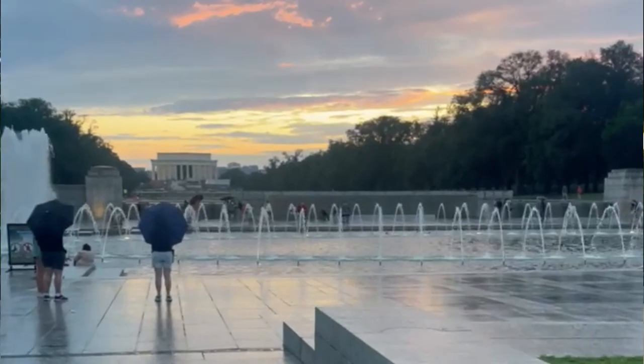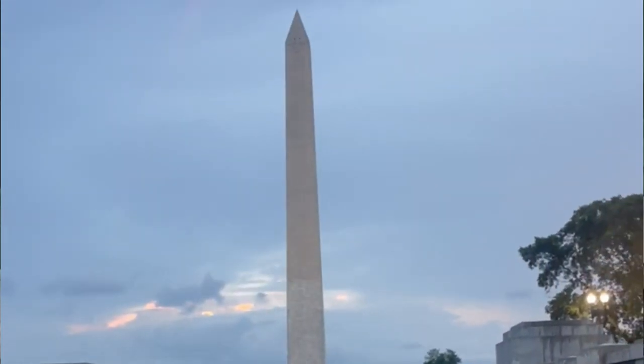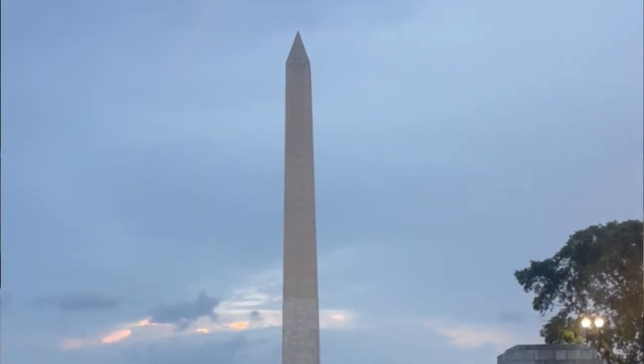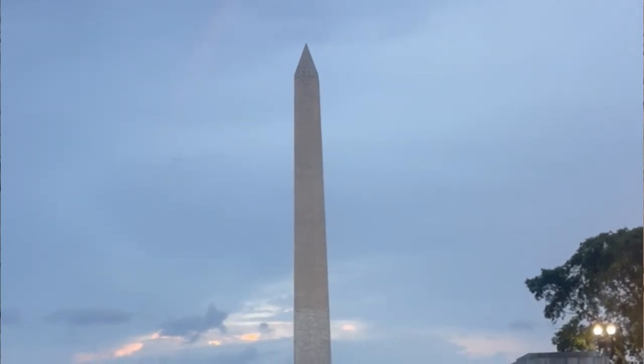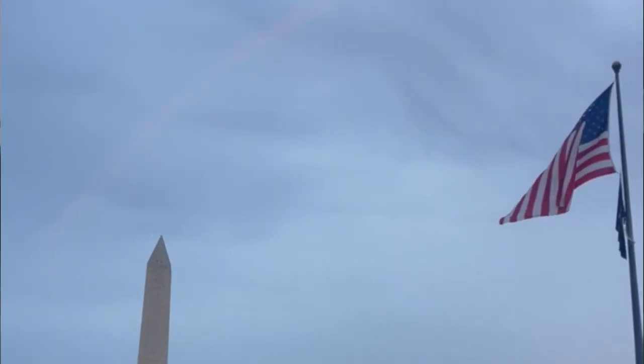Grandson was down here at 4th of July and got to see the fireworks behind the monument, which is really cool. When you're standing at the monument and you look up at it, it does not look pointy at the top. It looks square and flat, which is really weird. Oh, look, there's a rainbow.